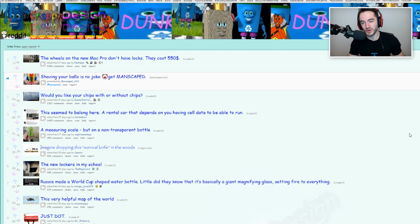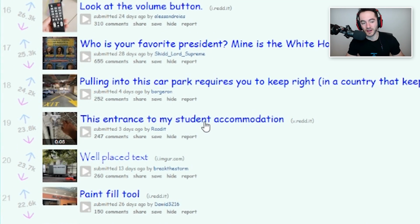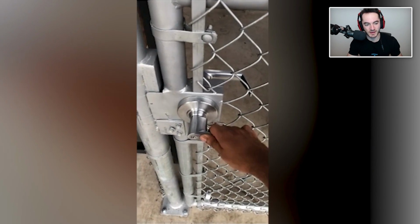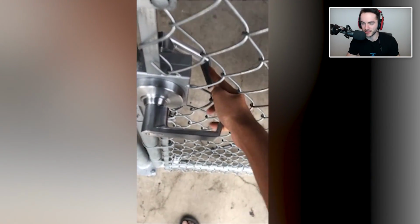primary form of transmission. Let's start off with number 19, this entrance to my student accommodation. Okay, that seems like it's behaving correctly. Oh, you can reach through the chain link fence and open it up pretty easily. Yeah, we've seen this sort of thing here. Sometimes it's just like iron bars, other times chain link fences.